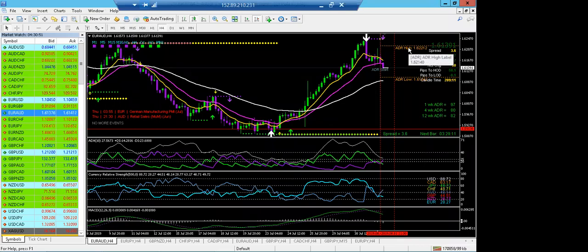I found it in the group, and I added it to my indicators. But I don't see where it says the 1 week, 4 week, and 12. When I put it in there, all I'm seeing is the ADR high and the ADR low in orange. Yes, right, and that's because this is a different indicator than this is. Yeah, it's different. That's why.